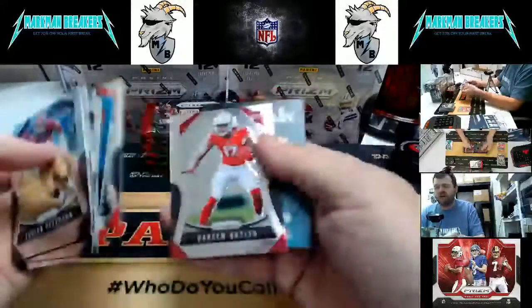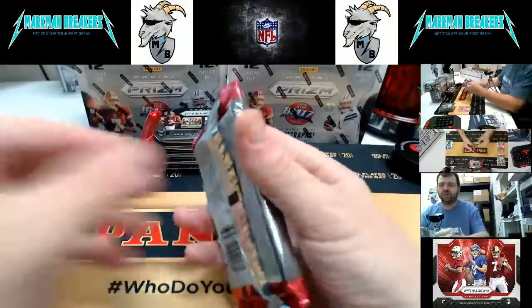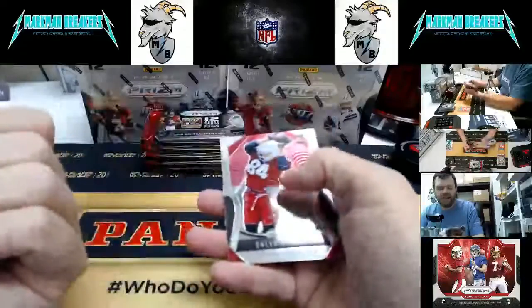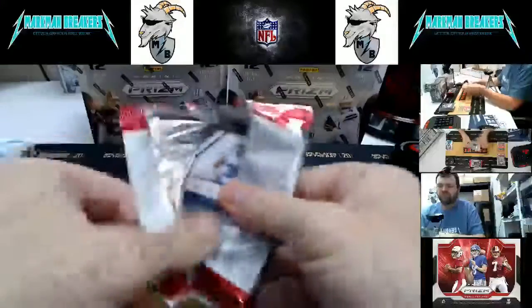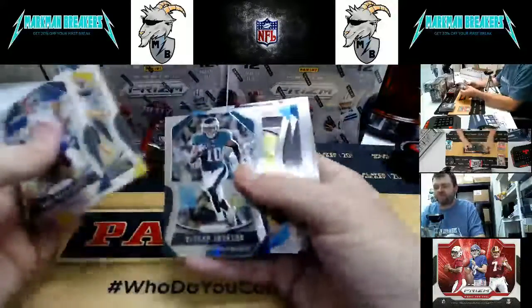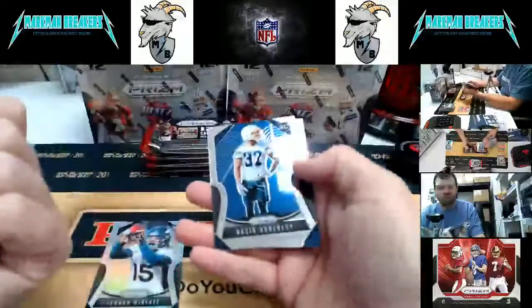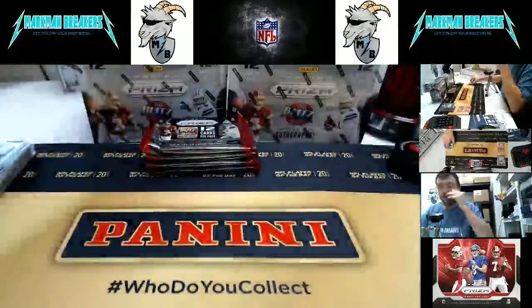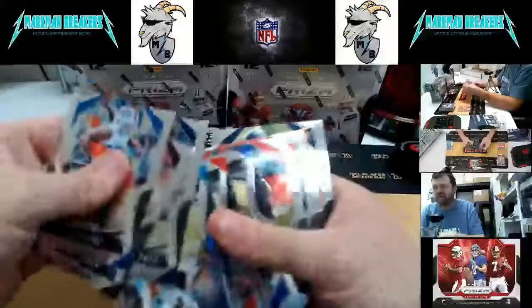Myles Garrett /199. Myles Gaskin /199. Here comes the silver, and it is Jawan Winfrey for the Broncos. Jamal Adams for the Jets. Still have three more silvers. Have not hit a huge, huge silver. Yesterday we hit a Hockenson, like Peyton Manning, Alvin Kamara. So we shall see what happens then.